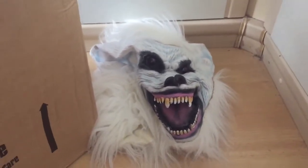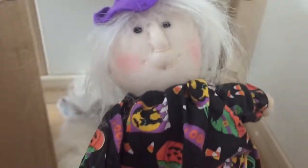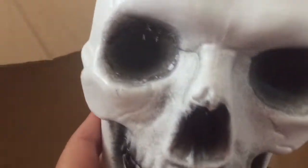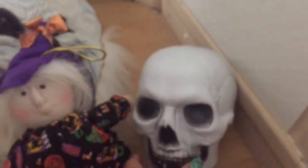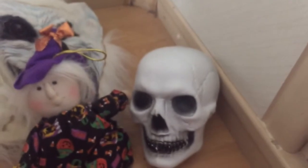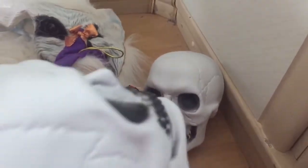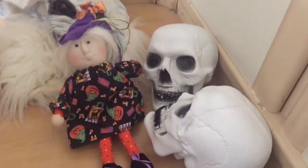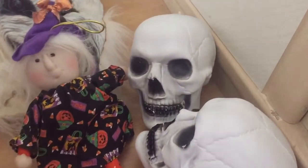This little witch, this is one that came from America. I know that for a fact. I think this was a Walmart item. And then I have these that have stakes usually in them, and I usually have these either side of my door. I've got 2 of those. I'm not sure where they actually came from. They could be in America, I don't know.